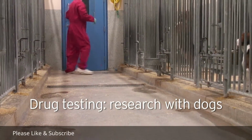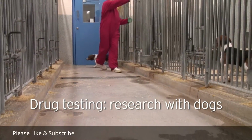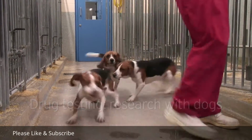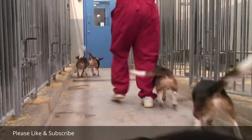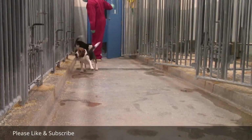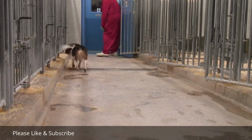Beagles are used in medical research to test the safety of new medicines. The beagles are kept together in pairs or small groups in pens. They are let out of their pens for regular exercise. Dogs are only occasionally used in medical research.